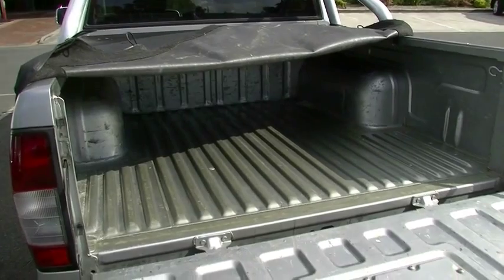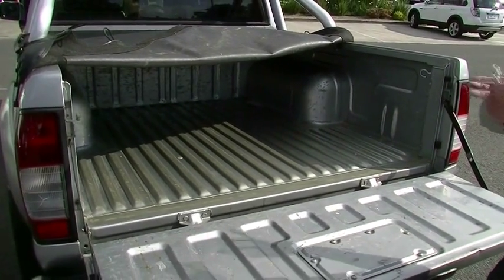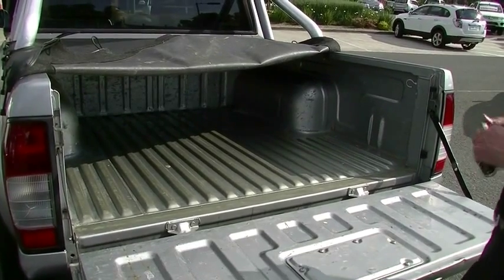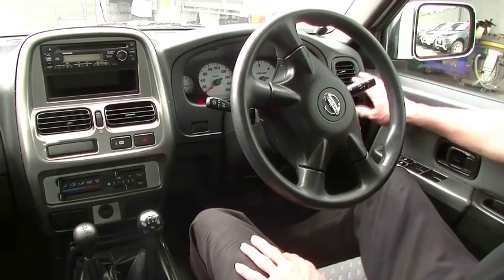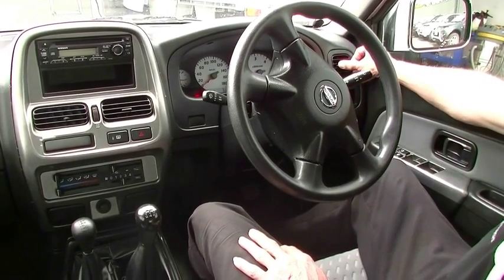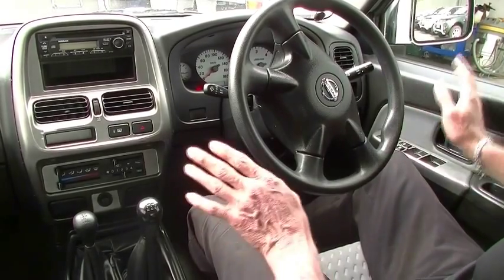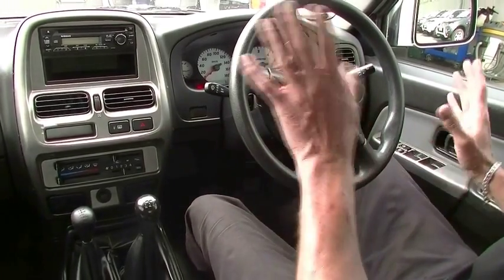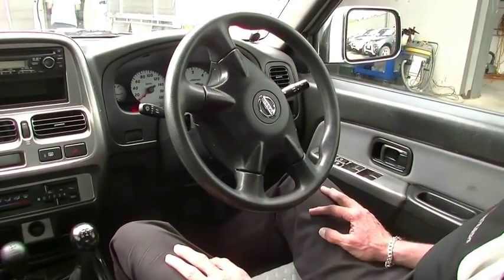It hasn't been overly worked, this car. So once again, consistent with the entire presentation of the car. So we're inside the Navara now, and the one thing that really impresses me about this car is the way it presents consistently outside, and now that we're inside, we're going to have a good look around it, and just look at the way it's been maintained.